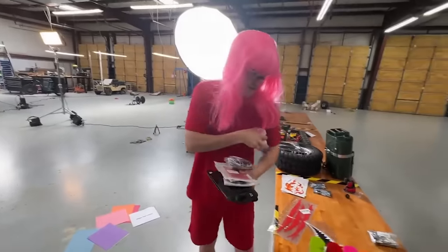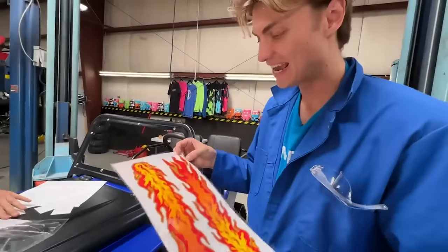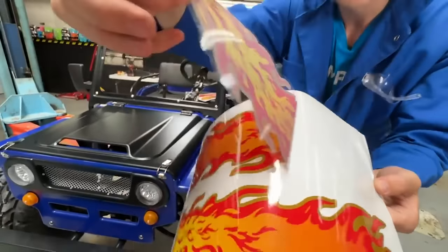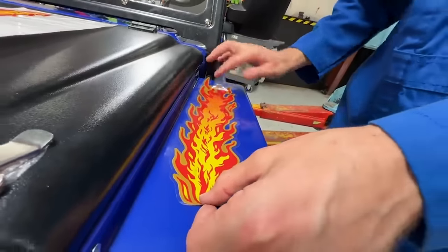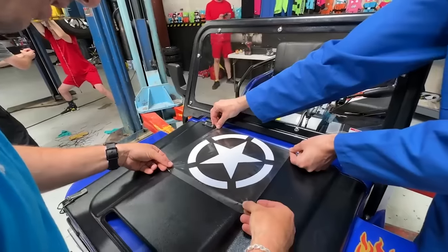A little bit of orange and white spray chunk. All right. These flames are gonna give us a little bit of color and give it a little bit more of an aggressive off-road look. So satisfying. And flame. Wow. That is so nice. Yeah, I think right there.